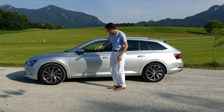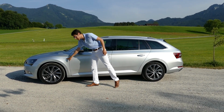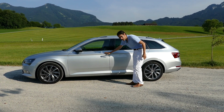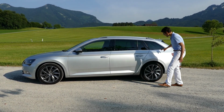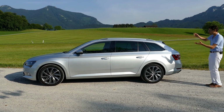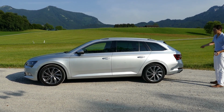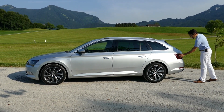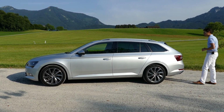In general, from the design, you see here the L&K logo, Laurin and Klement, Skoda founders. Then the design line up on top of the handlebar, which goes all the way to the back. And I think for an estate version it's really great design, very clear lines. Also, again, we see this crystal look beginning right here. We will also see that soon in the rear.